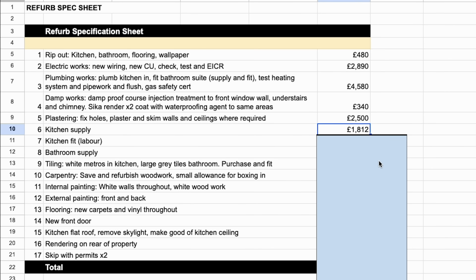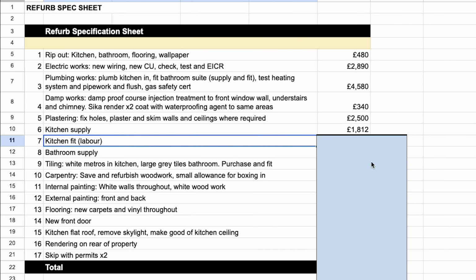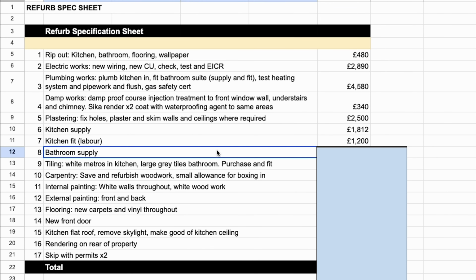£1,812. Very cheap kitchen, to be quite frank. I managed to shop around and get an absolute bargain. Obviously the kitchen was quite small as well. There wasn't too much to it, which obviously helps keep those costs down. Fitting the kitchen, that's just a labour job only, £1,200.